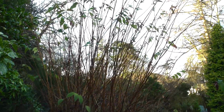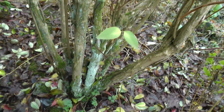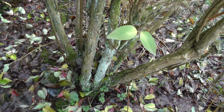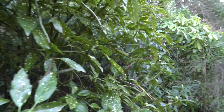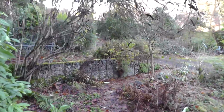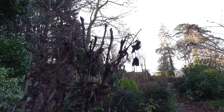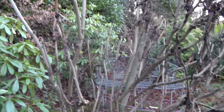Deutzia scabra. There. I just love the colour that some of this bark is, with all the lichen on it. A huge spotted laurel. Broom. Okay, we have to duck under here a bit. Tree peonies look very interesting and crazy in the summer, but in the winter they look absolutely dreadful with all the sort of dead stuff on them. Another gorgeous acer.